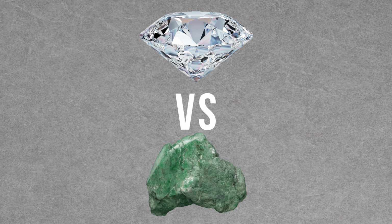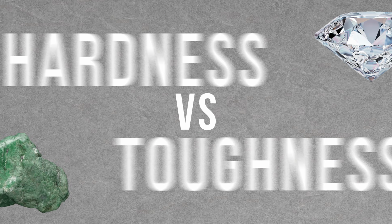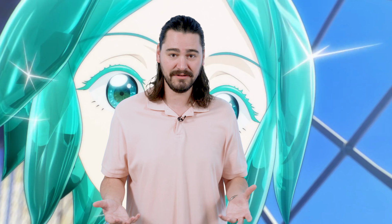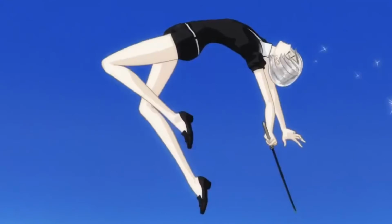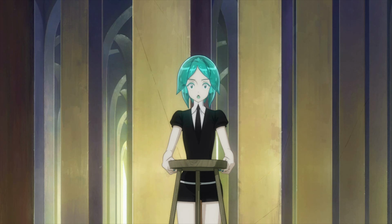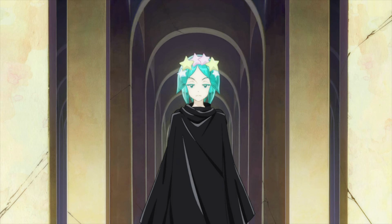Lastly, we're going to cover an important distinction the show makes between 2 physical properties of the gems: hardness versus toughness. It'd be fair to assume that in a show about anthropomorphic gemstones going to battle, a diamond character would be the strongest character. Well, yes and no. The most durable stones, the tough and hard ones, are the ones that do battle with the Lunarians, while the more brittle and vulnerable stones have other roles to play.